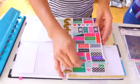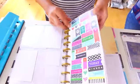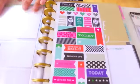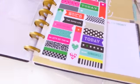And then these washi stickers I love. Yes. And this comes on this little backer that's already pre-punched for you, so you can just pop it right into your planner, and you're ready to go.